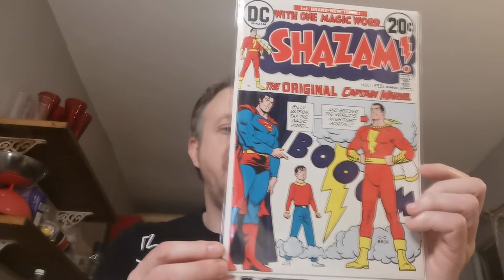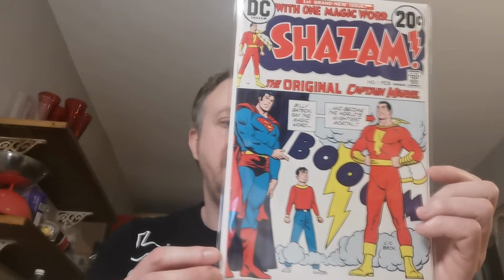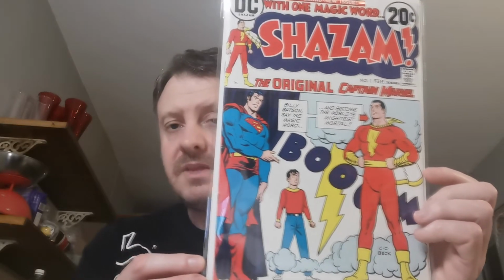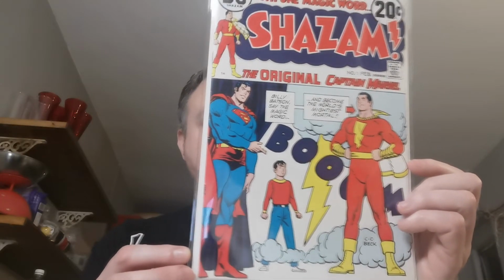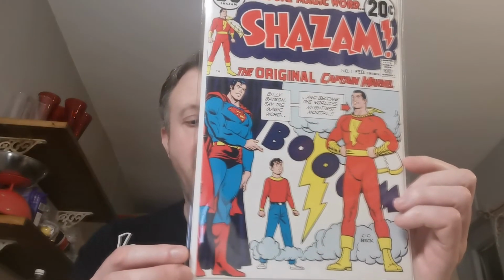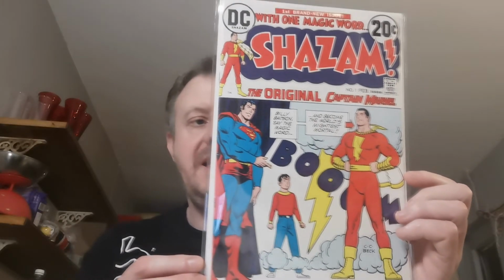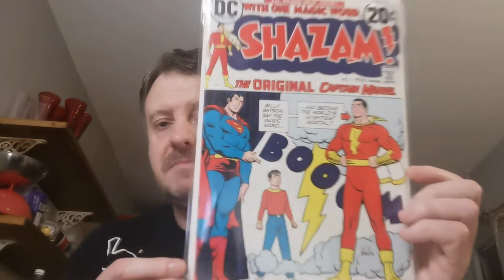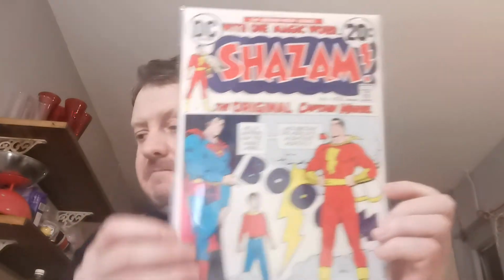And this is the first appearance of Captain Marvel, a.k.a. Shazam, Billy Batson, since the Golden Age. And it's also the first appearance of Captain Marvel Jr., Mary Marvel. Again, since the Golden Age. First cover appearance of Captain Marvel and Superman. Superman does not actually appear in this story, and it is the origin of Shazam's Billy Batson. Paid £35 for this in the True Believers Con in 2019, and that was in Cheltenham. Decent copy. I'd say it's between a 6 and a 7.